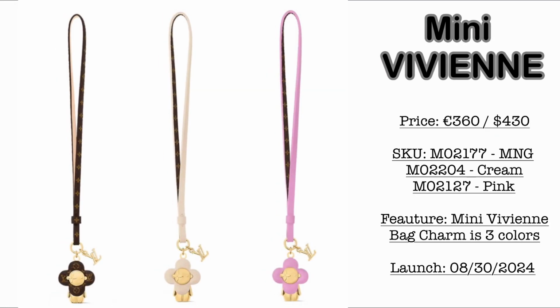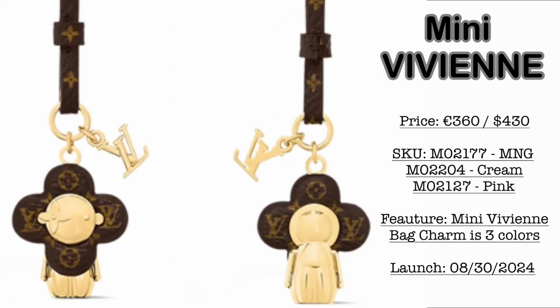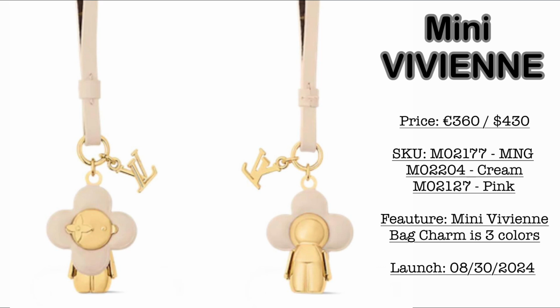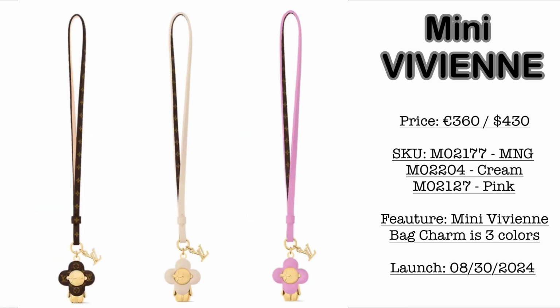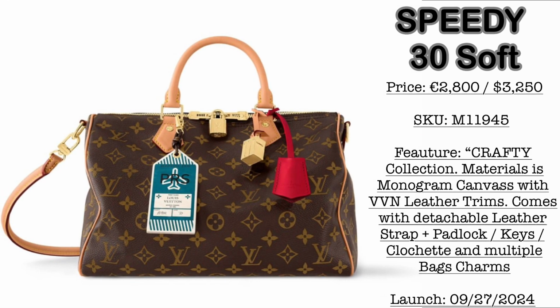Next, we have bag charms here. We have the Vivian bag charms. So price of this one is 360 euro or 430 USD. So we have 3 SKU. One is in monogram, one is in cream, and one is in pink. So these are the close-up look. As you can see, it comes with the longer strap, so you could wear this one maybe as a necklace and definitely as a bag charm.